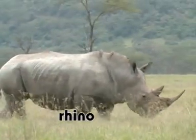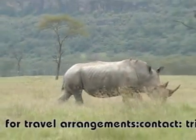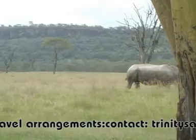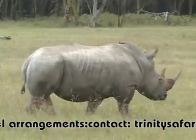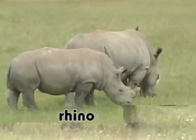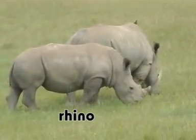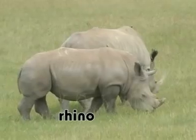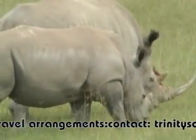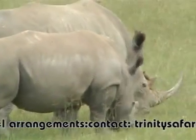The rhinoceros is a large mammal found in Africa, and we have two types of rhinos particularly in Kenya. We have the white rhino and we have the black rhino. The difference between the two is that the white rhino has a wide mouth and a hump at the back and is a grazer, whereas the black rhino has a small mouth and is a browser.